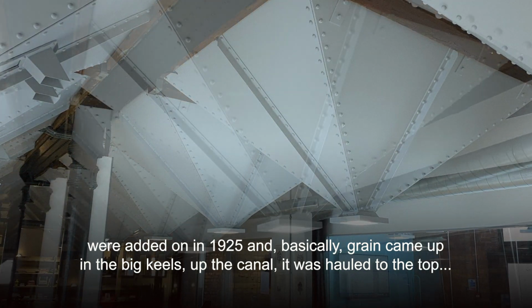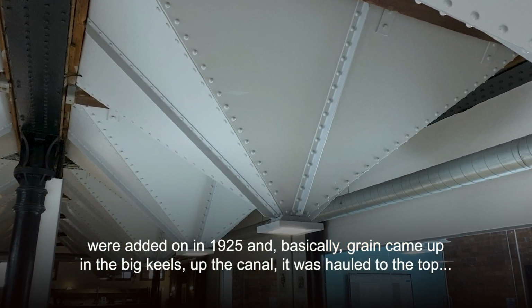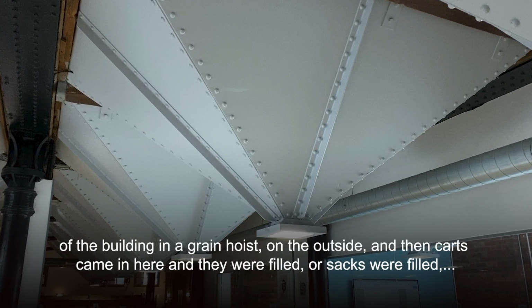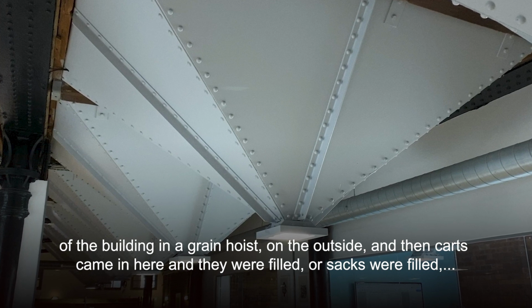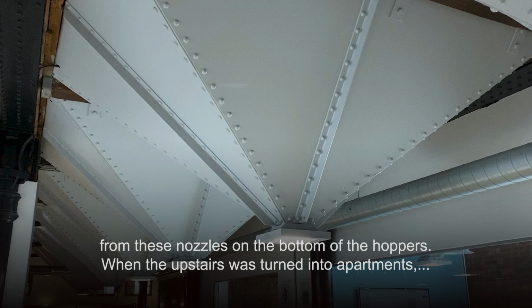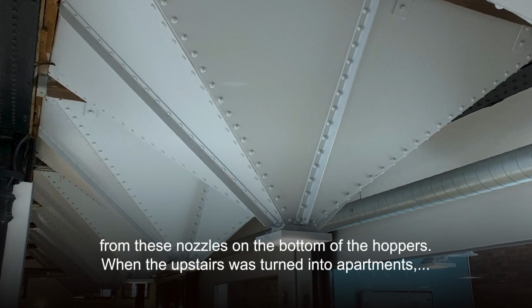And basically grain came up in the big keels up the canal, was hauled to the top of the building in a grain hoist on the outside, and then carts came in here and they were filled, or sacks were filled from these nozzles on the bottom of the hoppers.